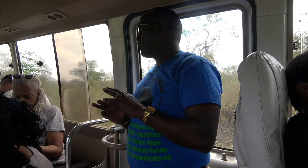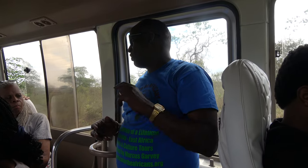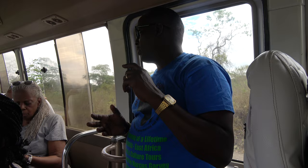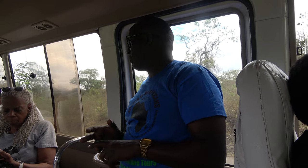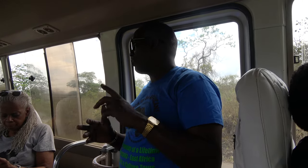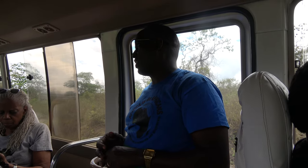There's no hunting. There is no human life like in here. In the conservation area, we have humans living in the park. We have villages inside the park, but these are under a certain control. They are not allowed to do hunting or farming. They live with animals, but they are not allowed to do any hunting or farming inside the conservation area.